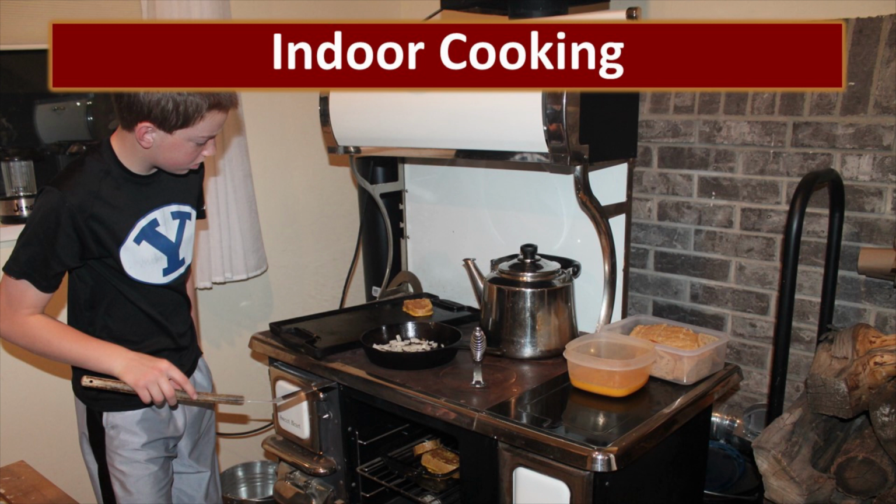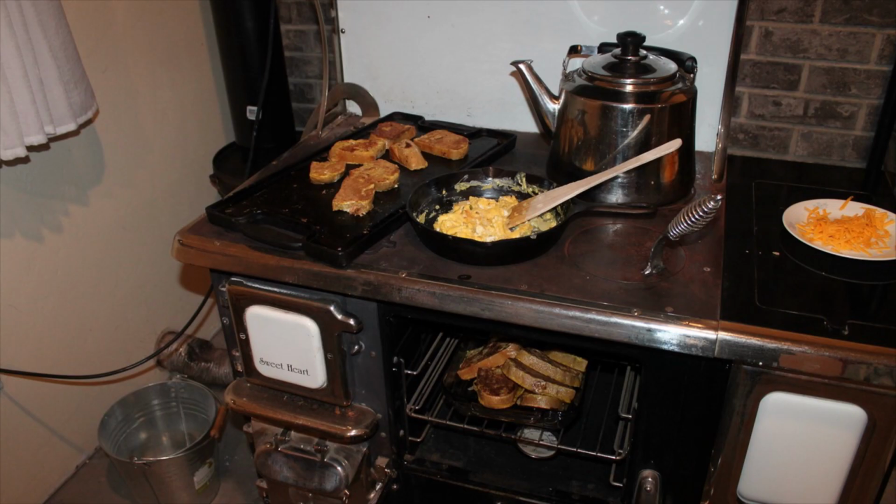So let's start off with the indoor cooking. On the first morning of our challenge, we decided to go ahead and fire up the wood-burning cook stove, and we made French toast and scrambled eggs. We heated up the water in the kettle. It was a great breakfast.